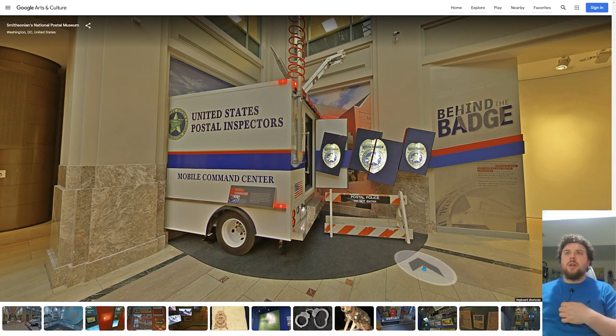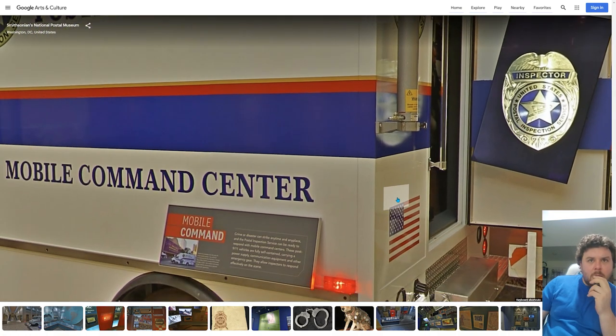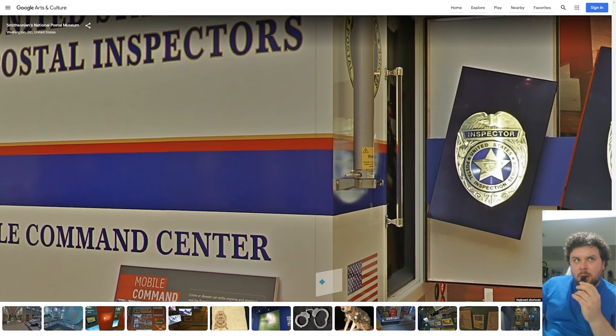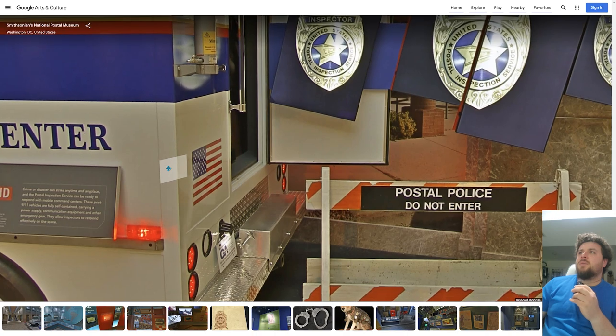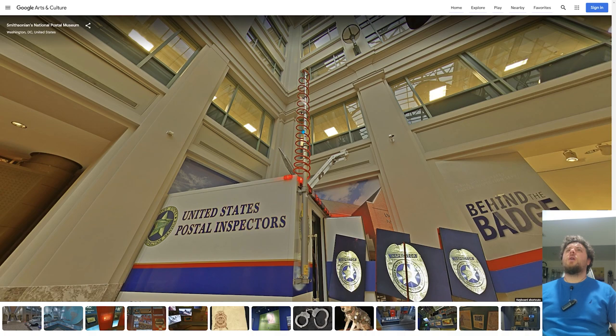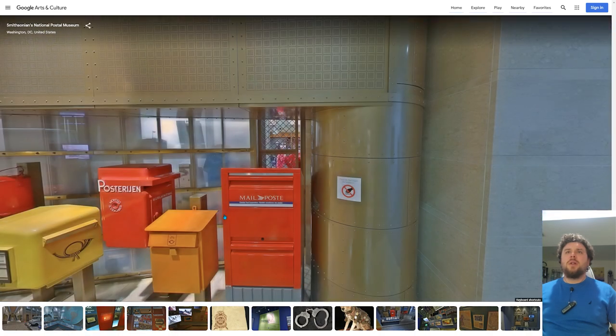Behind the Badge. Mobile Command Center. What? Mobile command center to respond to crime. Post 9/11 vehicles, fully self-contained, with power supply, communication equipment, and other emergency gear. Huh. Inspector. Postal inspector. Weird. This big old antenna, I guess. Okay, this is weird stuff. Let's go over here and take a look at these.